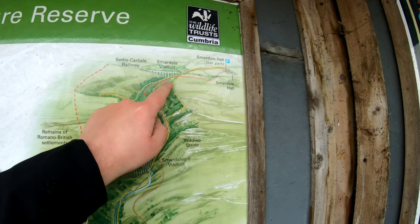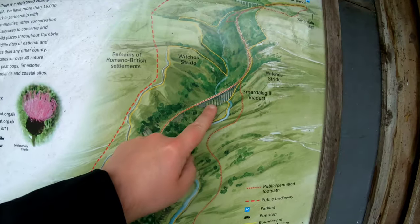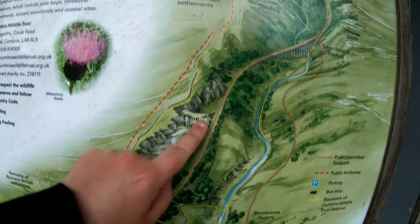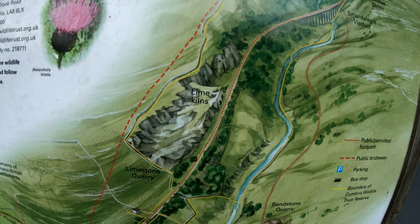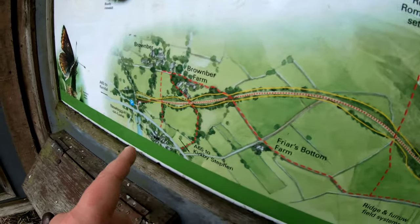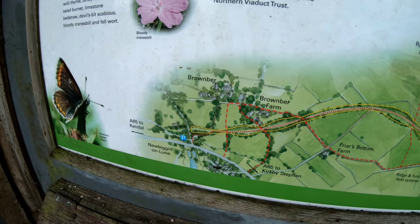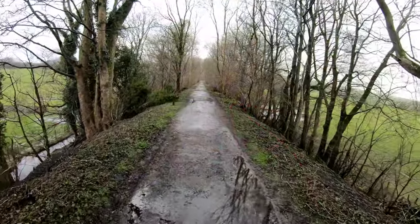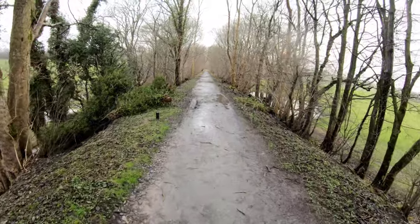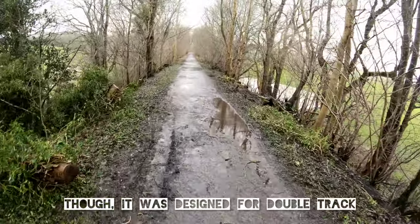So we're walking down past the Settle and Carlisle line, underneath one of their viaducts, and down to Smardale Gill Viaduct. Then we're going to be having a look at the old lime kilns just south of there and just seeing how far we get. I don't think we're going to make it all the way down to the next station. So here we are on the track bed. Looks like single track, doesn't it? I do believe it was single track on the section we're walking on today, at least.